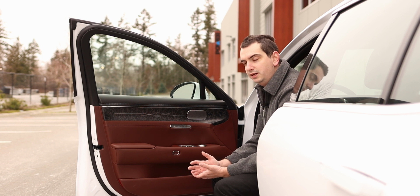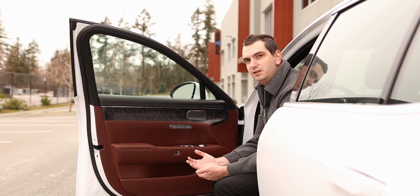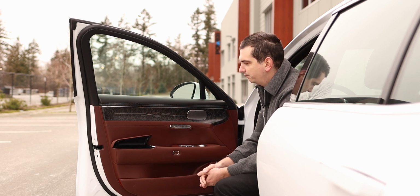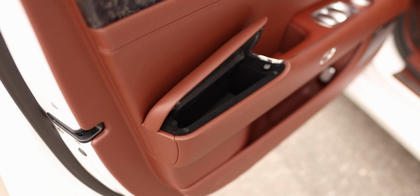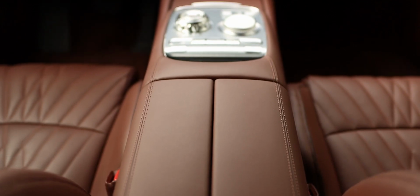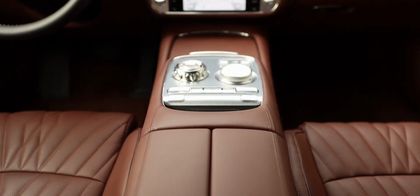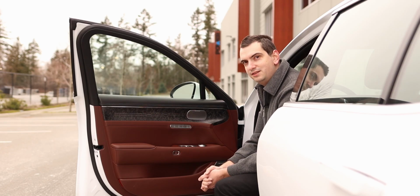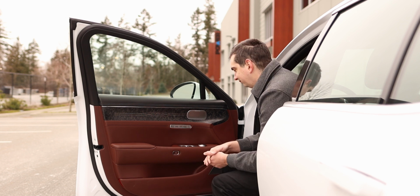But once you do get into the car and let's say you have some loose change that you want to keep away from prying eyes, you have a little compartment right here in the armrest. Unfortunately, the G90 does not have heated armrests on the door panel or on the center console like how other luxury vehicles have. But one big party trick that this G90 does have are the power closing doors.